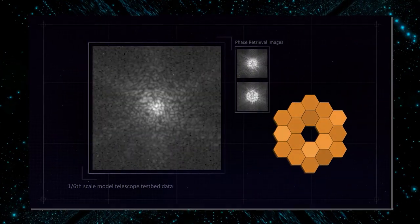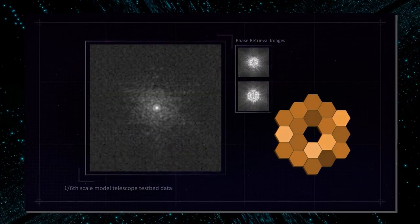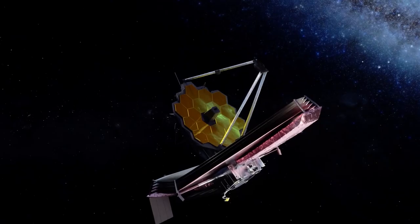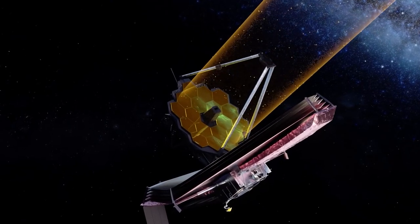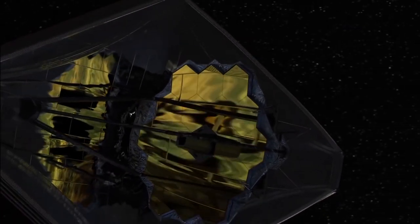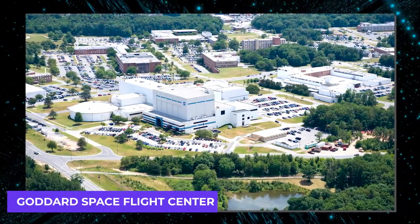NASA officials had a lot to say about these first images. "We said last fall that we would know that the telescope is working properly when we have an image of a star that looks like a star. Now you're seeing that image, and I'm happy to say that the optical performance of the telescope is absolutely phenomenal. It is really working extremely well. The performance is as good, if not better, than our most optimistic prediction," said Lee Feinberg, Webb's optical telescope element manager at NASA's Goddard Space Flight Center.